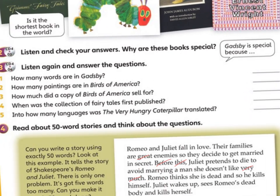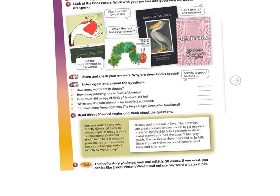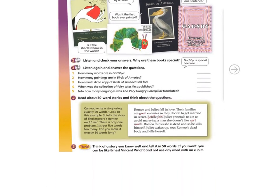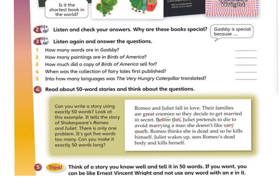Now the activity here tells you that you can try to write a story like this one, like the one of Romeo and Juliet, with exactly 50 words. We're going to write this story with our title. What's going to be our title? The title is going to be Students Book page 88, and you're going to write it in the Superminds platform in the blog, and I'm going to check them there.